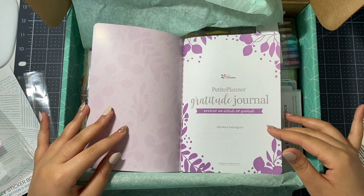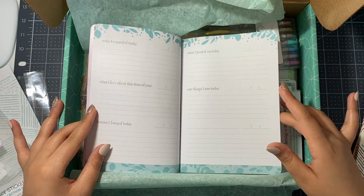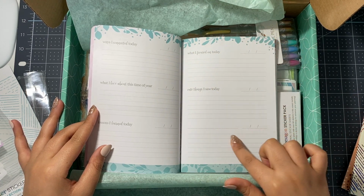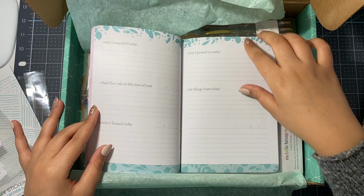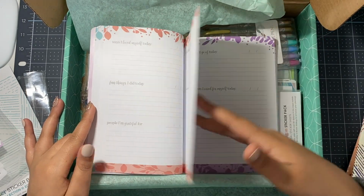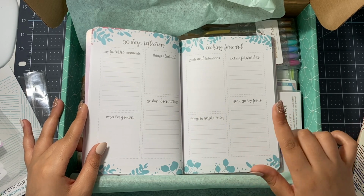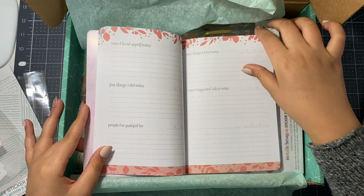So this is the opening page. And then I just like this because I like a guided journal, and I like that there's a little snippet that you can write every day. You have a free one that you can do, so you don't have a guided journal. You can just write what you want. And from my understanding, it just continues like that. Oh, and then you have a 30-day reflection. Really cool. And then it just goes right back into it.